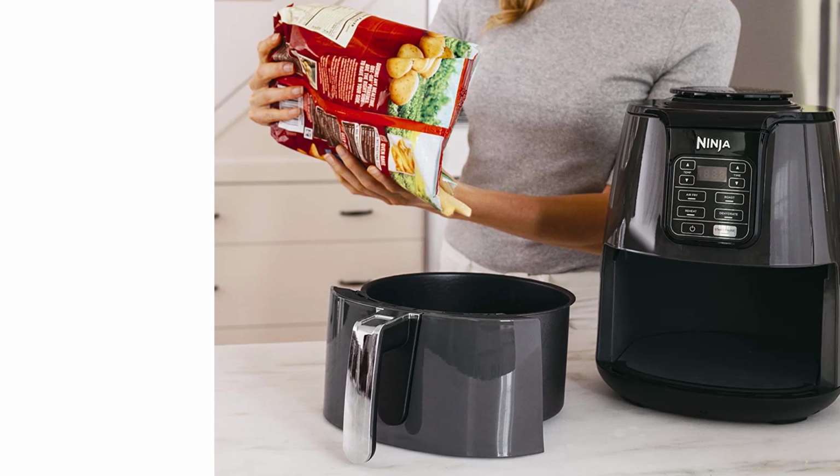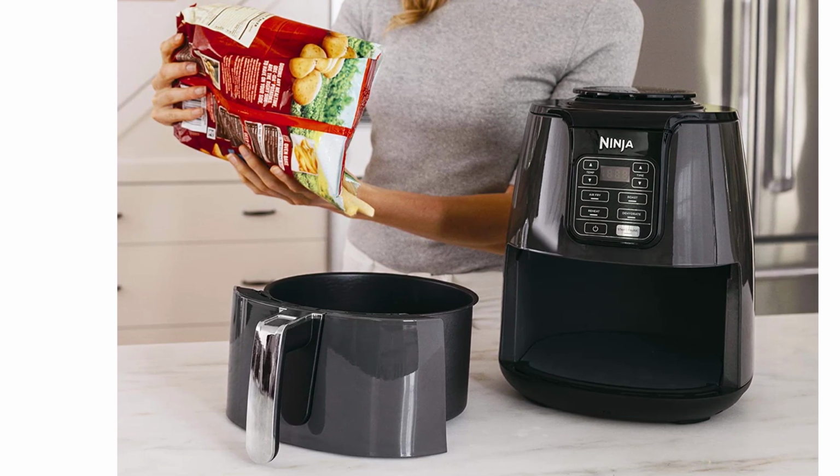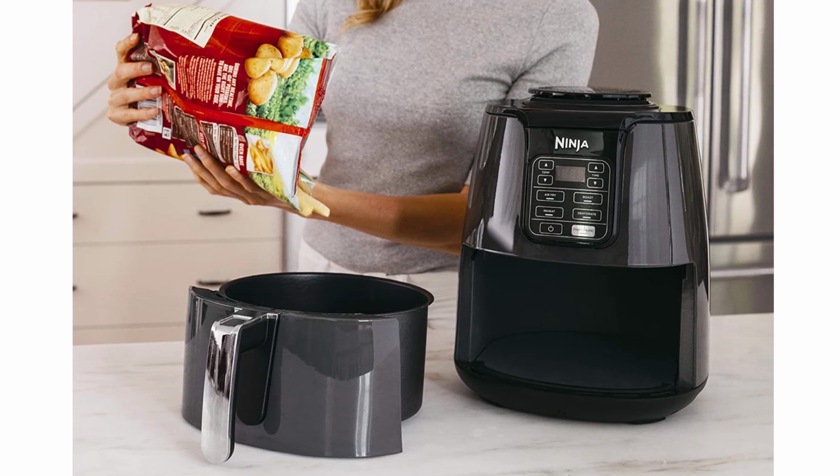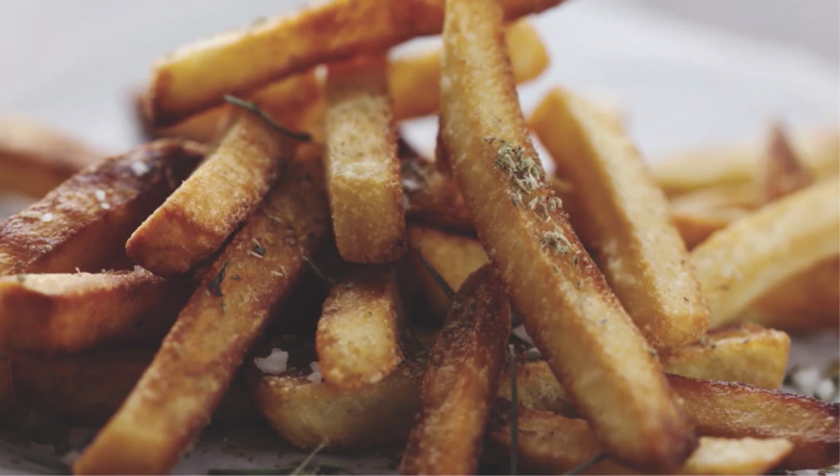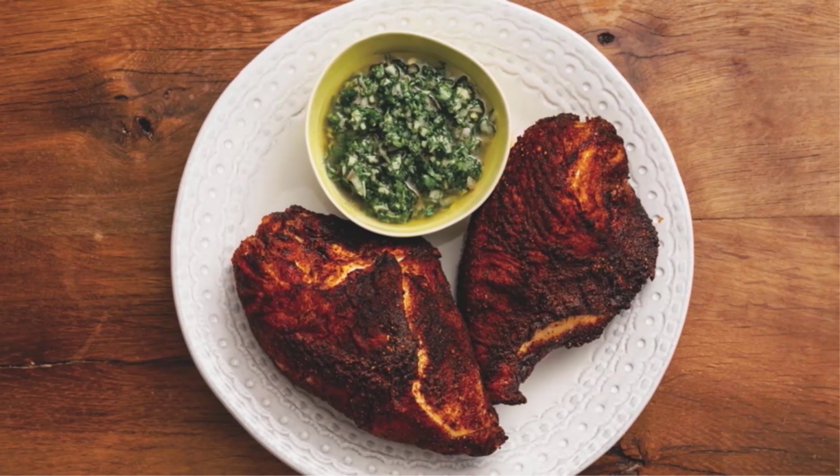One thing to note is the Ninja lacks a special cooking method or mode for vegetables, so much as in our previous testing, the fresh Brussels sprouts emerged a tad overdone, even burnt in spots. This simply requires a little bit more checking when you're air frying certain foods for the first time.